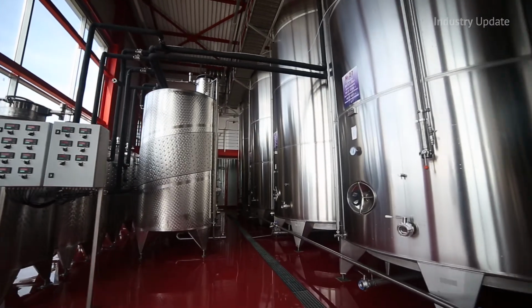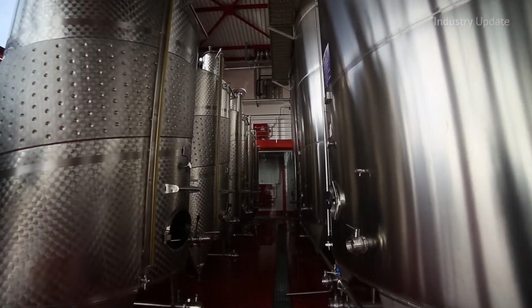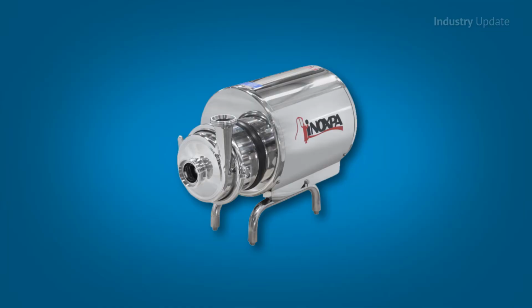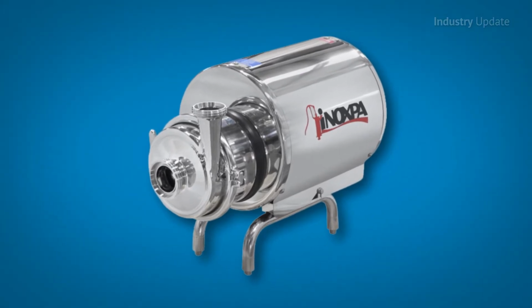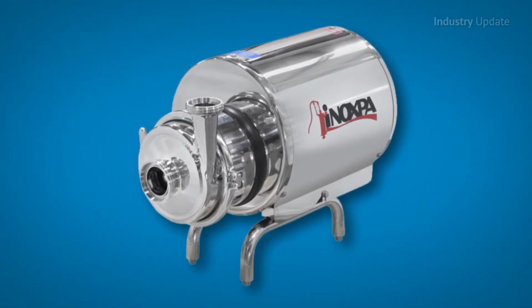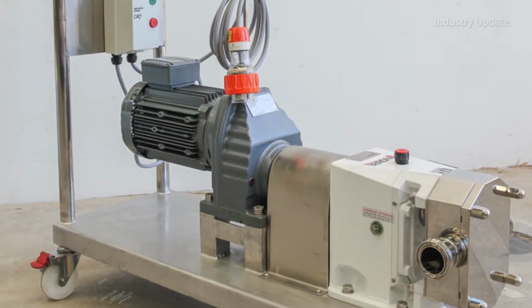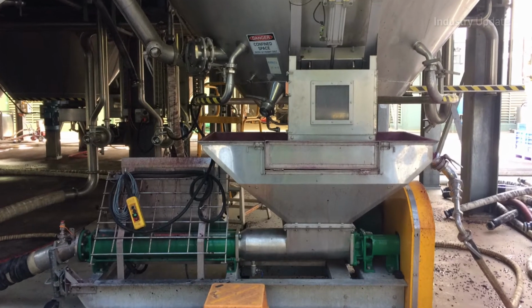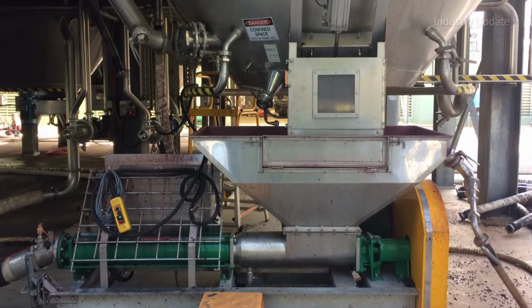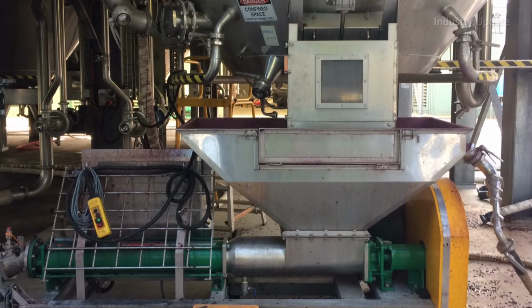Now, the range of pumps covers the whole winemaking process, ensuring that the precious fluids reach their destination in perfect condition. There are stainless steel centrifugal pumps that feature an open impeller design so that they can handle solids such as grape must, and positive displacement lobe pumps offer gentle pumping for handling the fragile solids. Helical rotor pumps are ideal, of course, for transferring whole or destemmed grapes and can be specified with a hopper for feeding in that precious fruit.